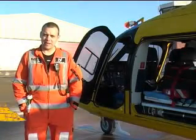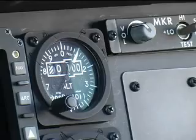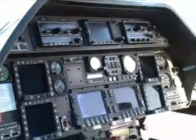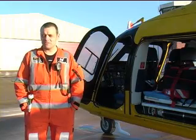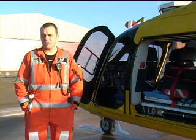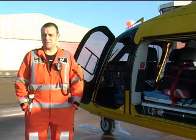Yeah, I'm the HEMS paramedic. I sit on the left hand side of the pilot in the aircraft, which you can see there where all the maps and the controls are. It's my job to make sure that we get to the right place at the right time. So I have to work the radios to speak to the ambulance controls. I have to do all the navigation. We use normal road maps and air charts. We also have our GPS that we use in there, so I have to make sure that's working and input all the correct grid references so that we can get to the right job at the right time.